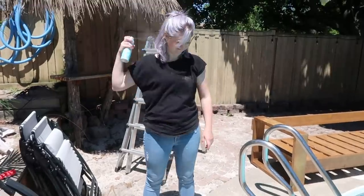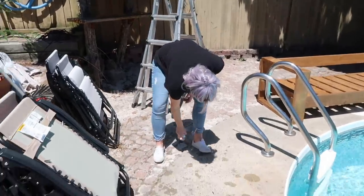Also, I need to take this sweater off. What am I thinking? It's so hot. Of course, a new day meant another ridiculous amount of sunscreen.